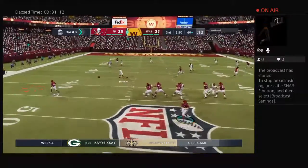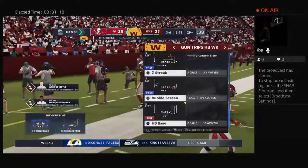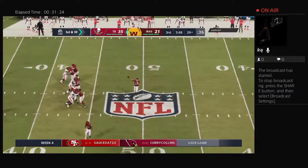From the gun on 3rd down, Tannehill. That's complete to Mostert out of the backfield. And he is out of bounds, but not before he's inside the 30. They picked up 5 yards last time. Now they double it and get 10 here.